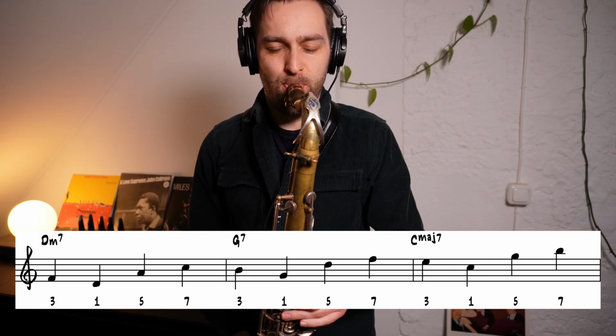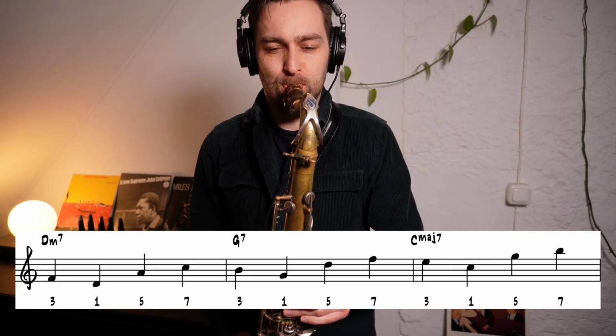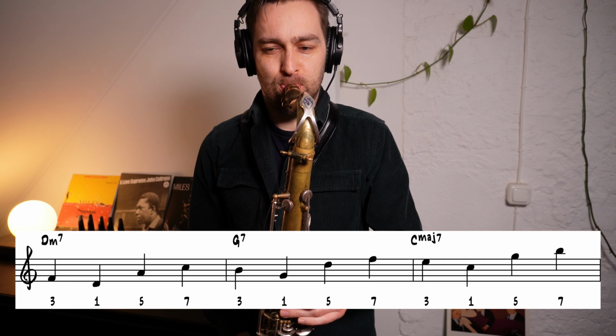So for example, you could play 3, 1, 5, 7. Changing the order of chord tones like this will really train your ear to hear the chord movement and will give you already countless ideas for soloing. Of course, eventually you will also want to expand into different octaves and not only stay within the range of the 1 to the 7.